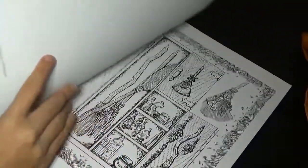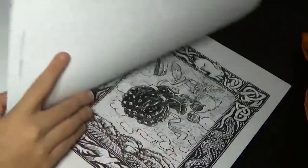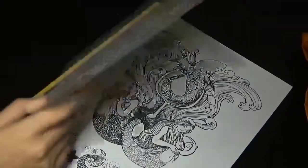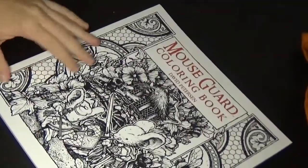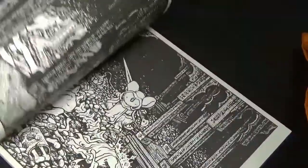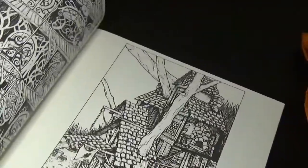I do like this book. I wouldn't call myself a witch or anything like that. It just has some nice artwork in it. And I know I mentioned in my color and chat video, I do have the Mouse Guard by David Peterson, and yes, I have never ever colored in it. It's got fabulous artwork. I think most of you know the Mouse Guard. I believe it's based on a comic series.